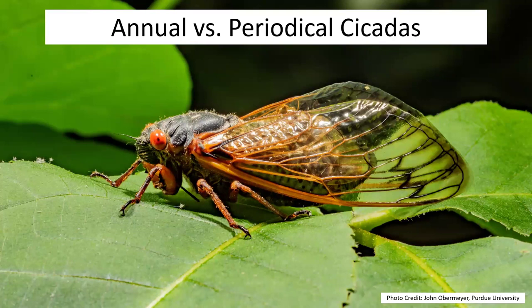So I've referenced this a little bit already this evening, the idea of annual versus periodical cicadas. And this is actually a little bit important, so that you have an idea of what that difference is. Annual cicadas are going to look different than the periodical. All the images you've seen here so far are periodical cicadas. Annual cicadas are going to have a green color over most of their body. Their eyes are probably going to be black, but there may be some variation there. Their wings won't have that noted orange color to them. They're going to have just black veining on them. They will stand out very obviously against the backdrop of a periodical cicada emergence.